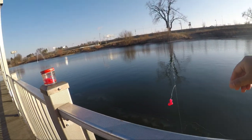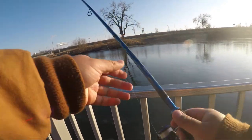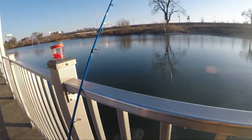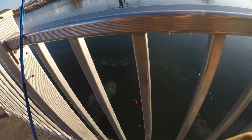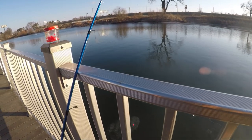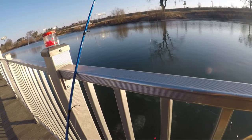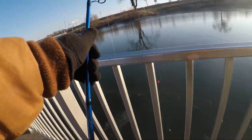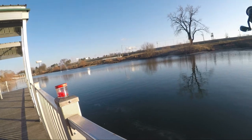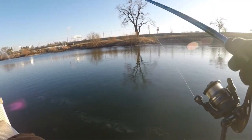Multi-species catching here with this thing. Put my gloves back on before we cast out. We're not skunking out today. One in the books. All right. That means there's more over there. It's probably a deeper part.